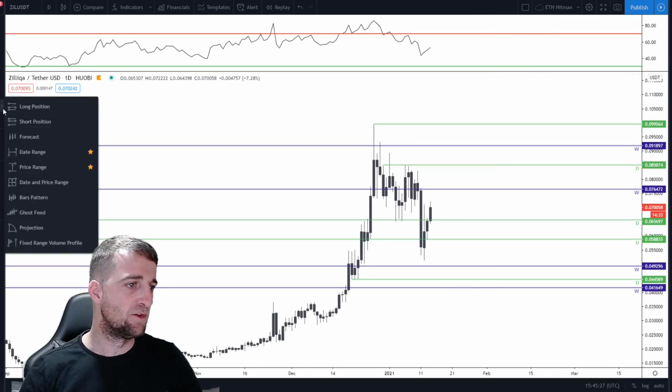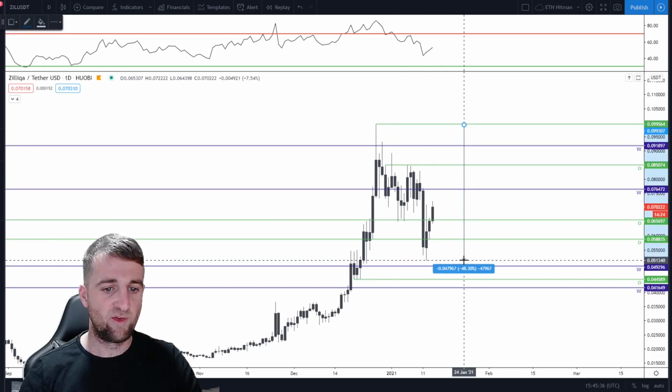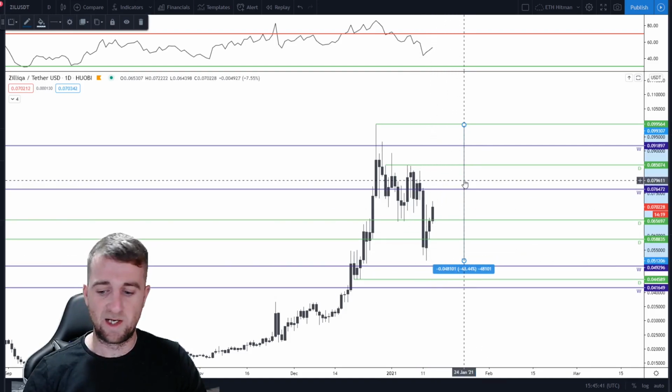If we just mark it up and have a look how far we've gone down from those yearly highs as well, the highest it's been for a long time. If we just look at that from them highs, we dropped right down. We did a 48% retracement, so I mean, it's been some good areas to buy down here.